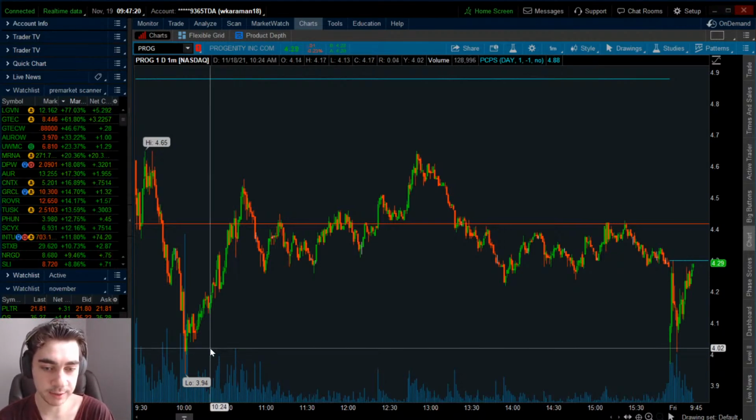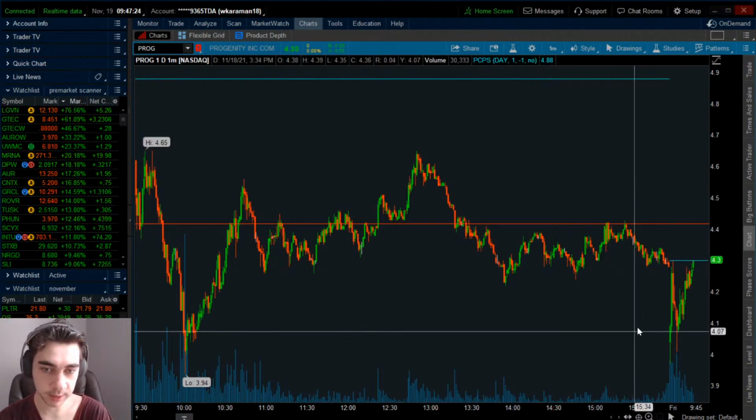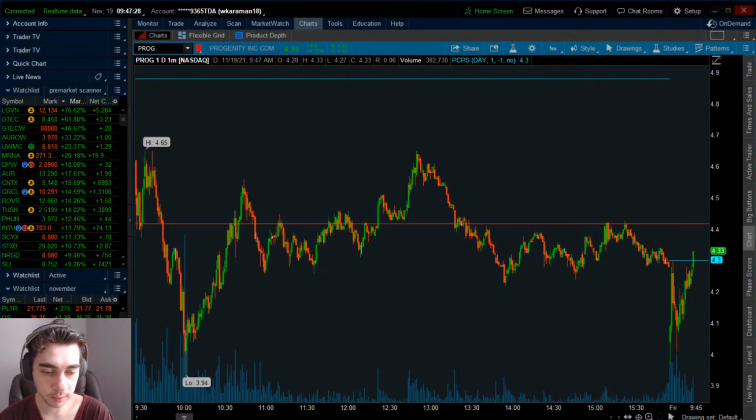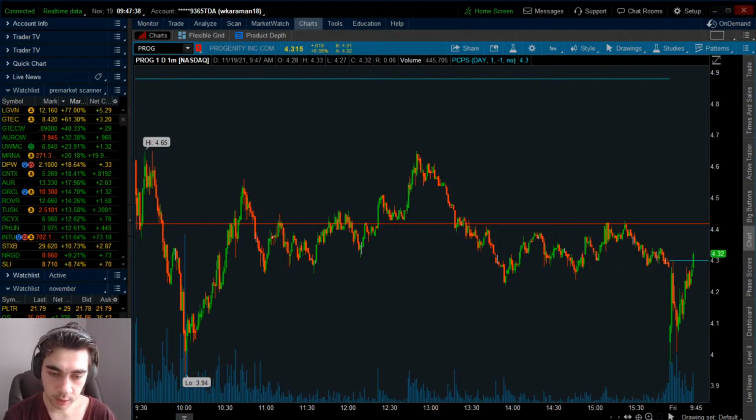So we'll see. Right now it's at the battle mark. So we got to see how it reacts here. It's attempting to break out, and there's the breakout. So we'll see. This is a very important key level, especially for shorts.